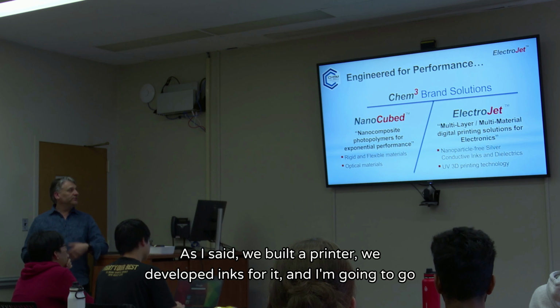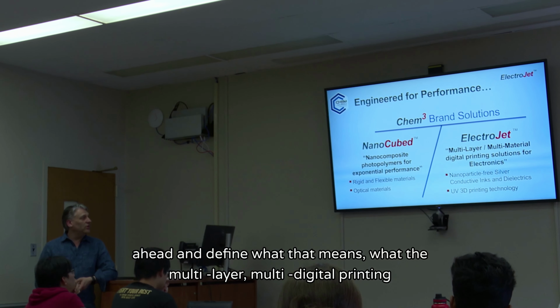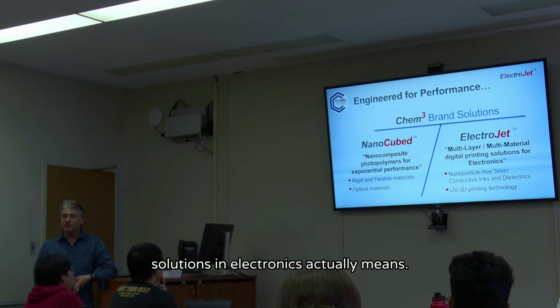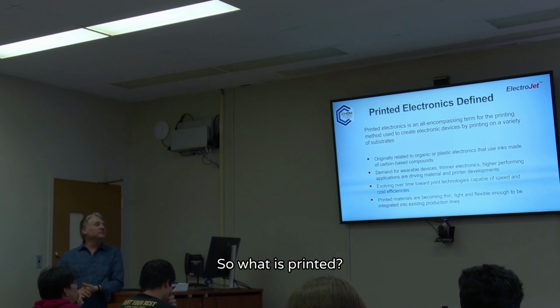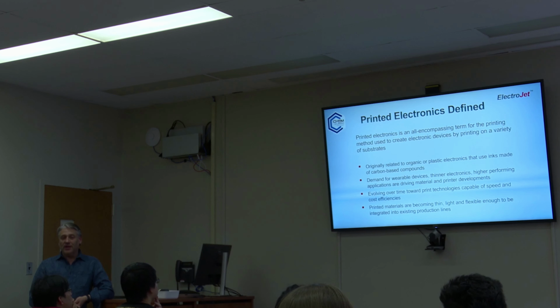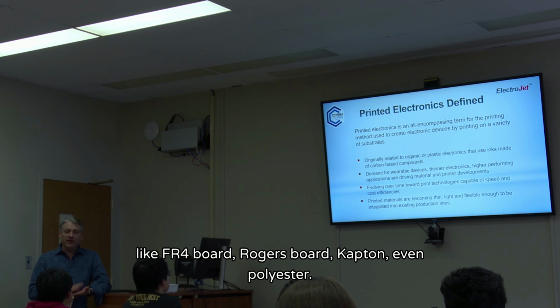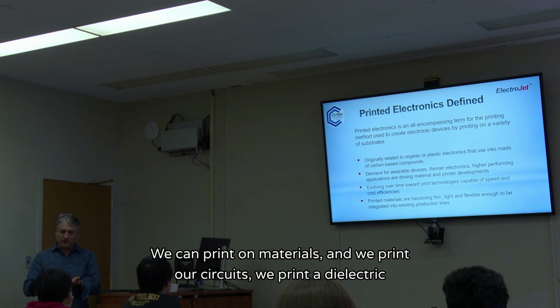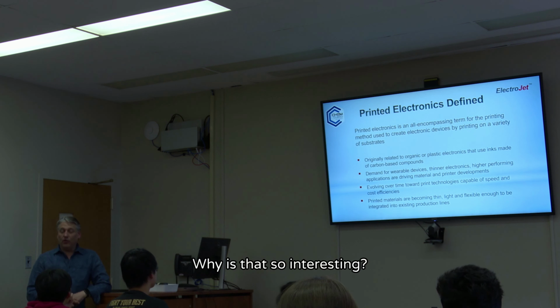As I said, we built a printer, we developed inks for it, and I'm going to define what the multi-layer, multi-digital printing solutions in electronics actually means. So what is printed electronics? It means we're additively printing the circuit. We'll talk about traditionally how it's made, but right now we'll take a substrate like FR4 board, Rogers board, Kapton, even polyester. Print on materials, and we print our circuits. We print a dielectric between them. We'll print other circuitry. We'll leave vias between them, and we'll make a multi-layer board. Why is that so interesting?